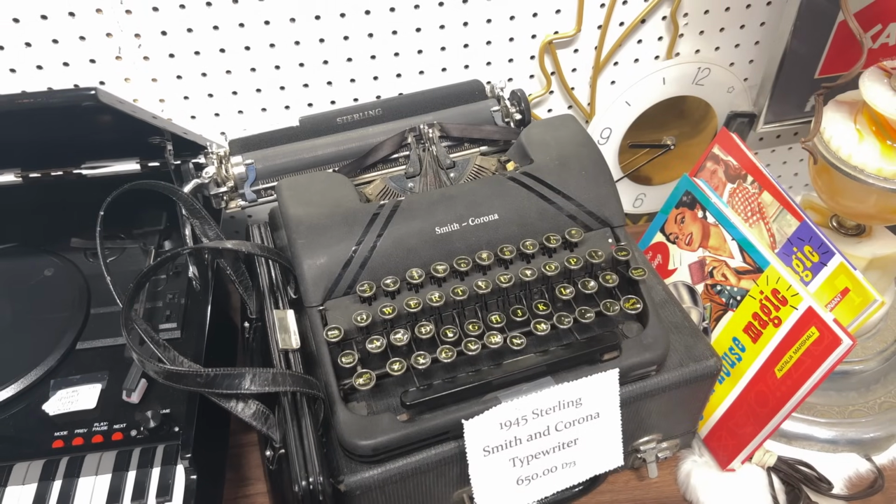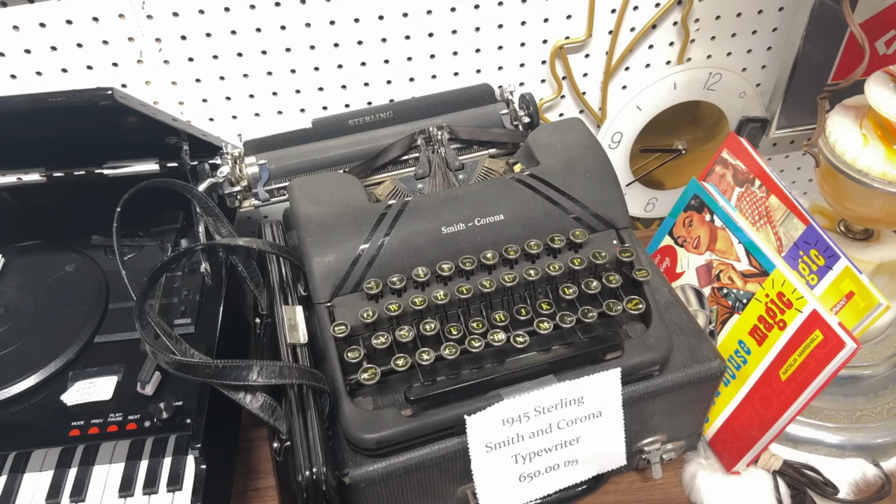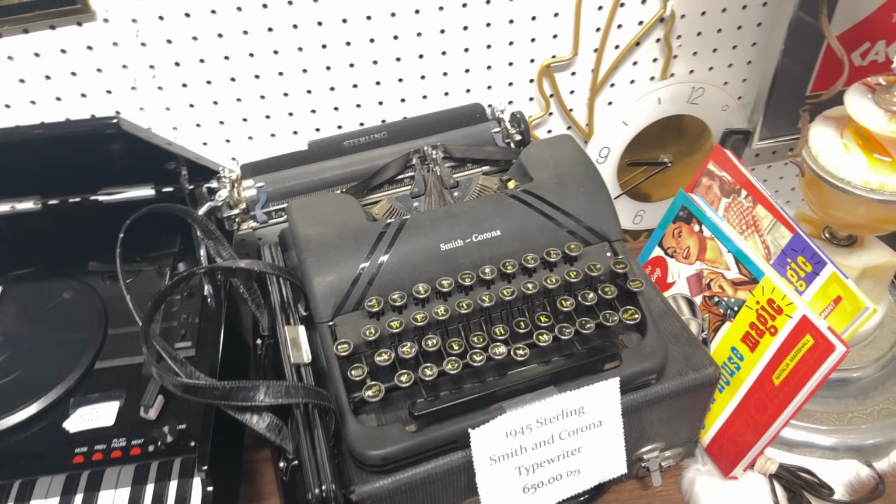I still have a vintage typewriter. Do you know the world's last typewriter factory closed a couple of years ago? So the typewriters that are out there are the only ones left. If you have one, take good care of it.